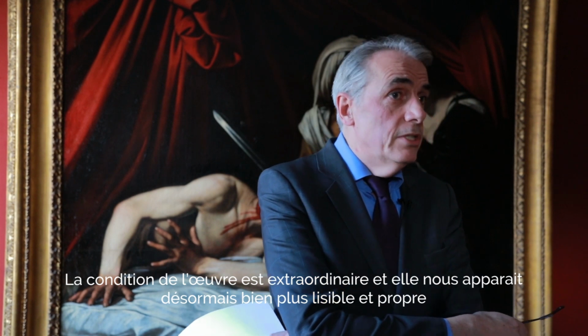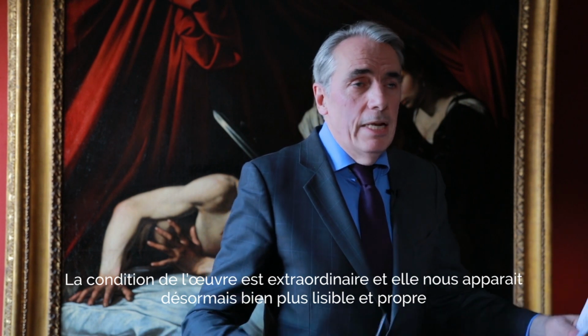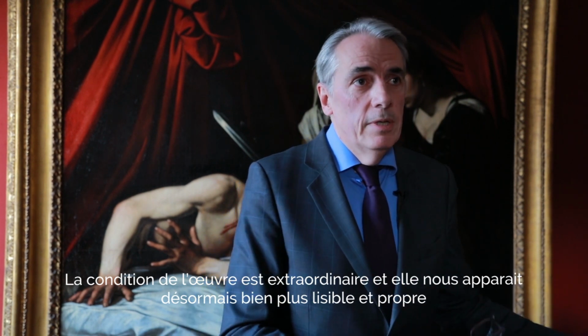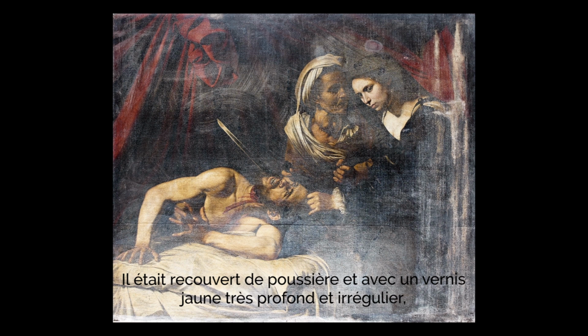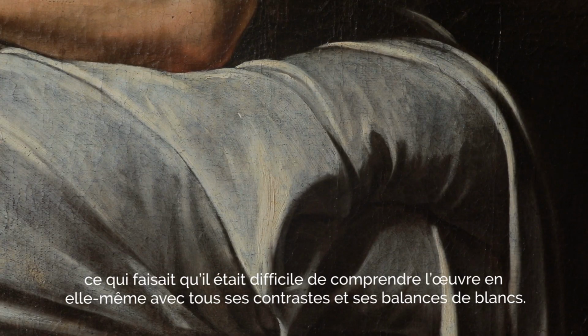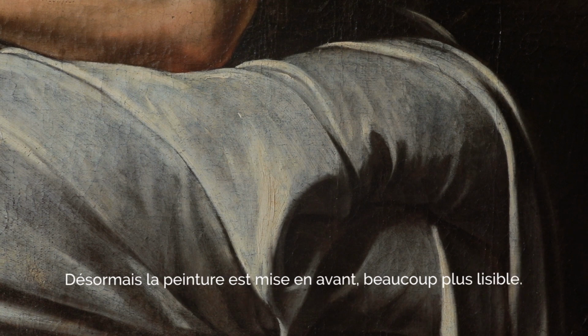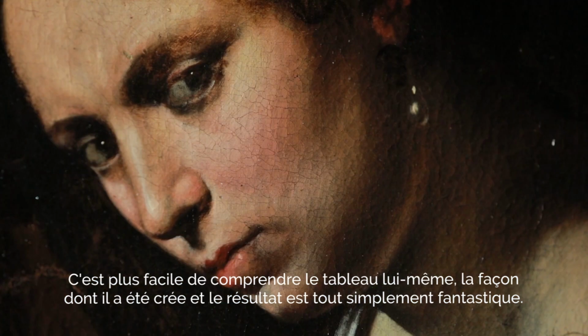The condition of the picture is amazing. It now appears to us as clean and more readable than it was in the last 2 or 4 years, when you discovered the painting in the attic. It was covered by dust and with very deep and irregular yellowish varnish. So it was very hard to understand the painting itself, with all the contrast and the balance of whites and so on. And now the picture is fully in phase. It's easier to understand the picture itself and how it was built, and now the result is really, really fantastic.